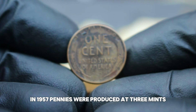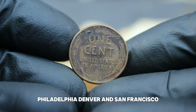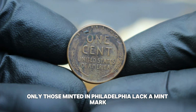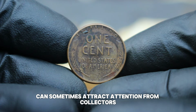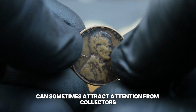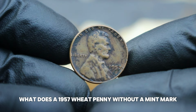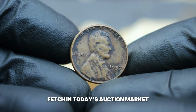In 1957, pennies were produced at 3 mints: Philadelphia, Denver, and San Francisco. However, only those minted in Philadelphia lack a mint mark. So, a 1957 penny without a mint mark can sometimes attract attention from collectors. The key question today is, what does a 1957 Wheat Penny without a mint mark, in dirty or less than pristine condition, fetch in today's auction market?